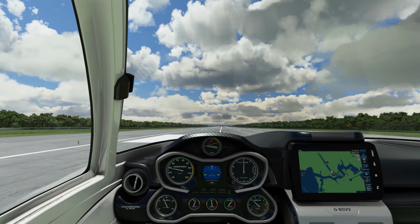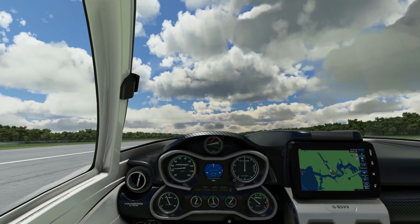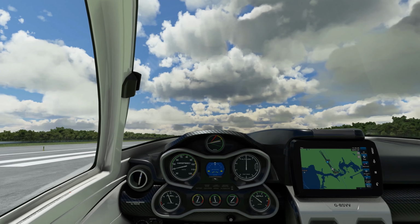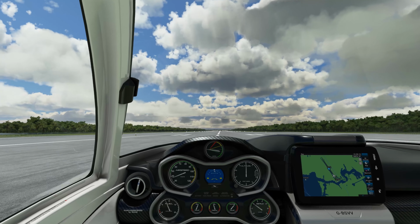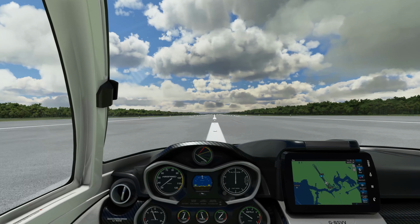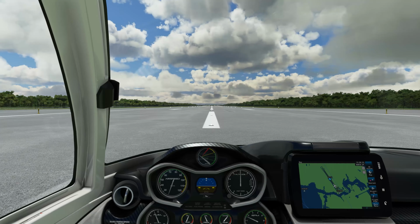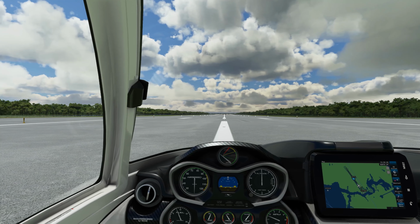Get rid of a little bit of drift. Little bit floaty. See, it just floats and floats and floats. There we go. On the ground. It does just keep on going. Anyway, I think that would keep everybody nice and happy. There we go. On the centre line, what more do you want?